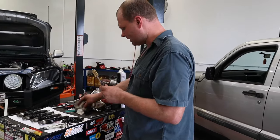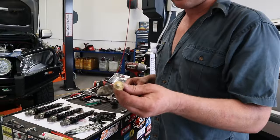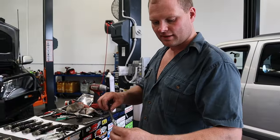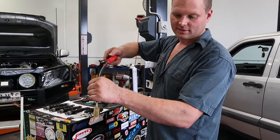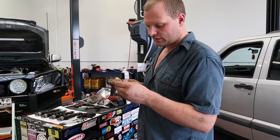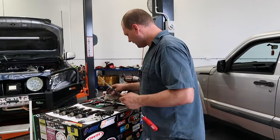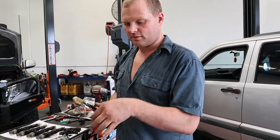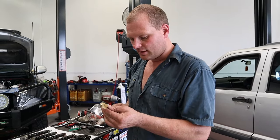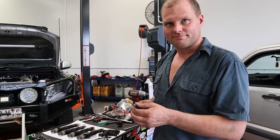what we're going to do is clean out the actual tube that this injector sits in. It's a very simple little thing, just a little wire brush. We feed that down the side, give it a twist like this, and that will clean it all out. Then we get a nice clean rag, feed it down inside and make sure we've got any little deposits out of there. But these are really, really clean compared to some.